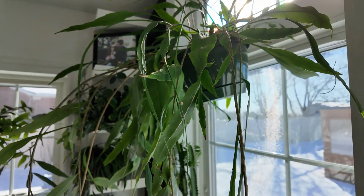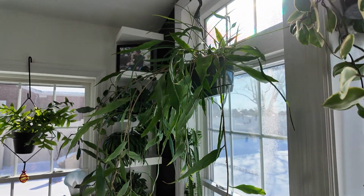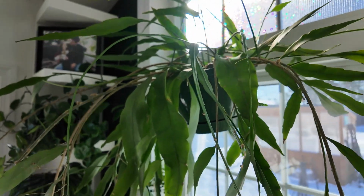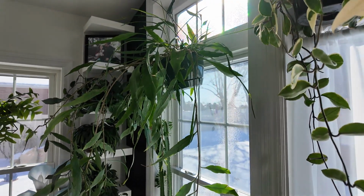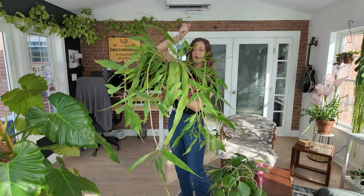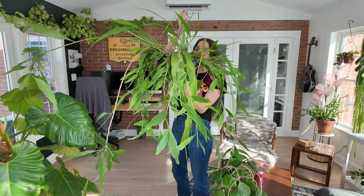The thing to remember is that it is an epiphyllum and it has the same care needs as a succulent or cactus would. So I let the soil dry out nearly completely before watering it again. I give it bright indirect light and it grows like crazy. Now, another cool thing about this plant is, in addition to its super crazy growth habit, I generally just let these stems go kind of wild.